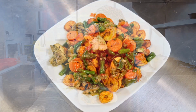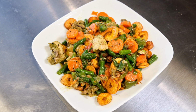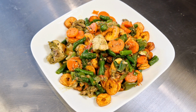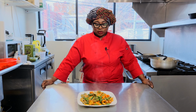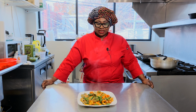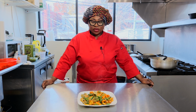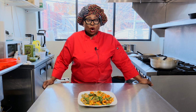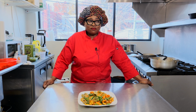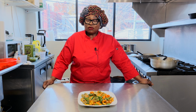So this is your chicken Directeur Général. Very colorful, flavorful dish. The dish was made in the 80s. That's when it was started by the women in the capital city of Cameroon, Yaoundé, and since spread all over the country, and everyone in Cameroon makes chicken DG and loves chicken DG.